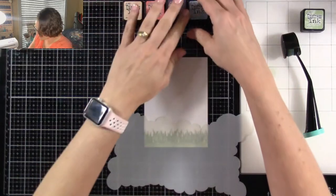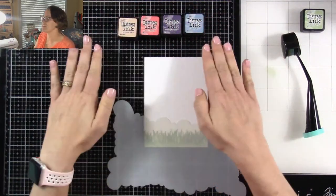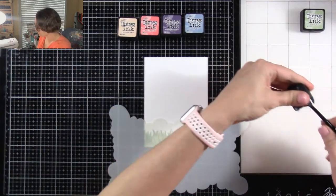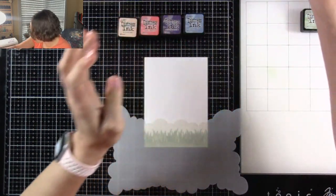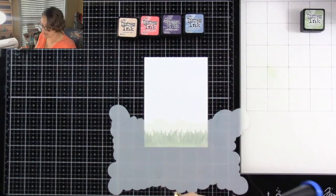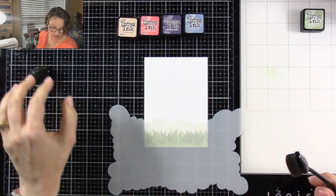All right, so I am going to do these colors. I want to start kind of here at the bottom and work my way up. And so this was the sunset. I pulled these colors out and I thought, all right, we're going to make this work.